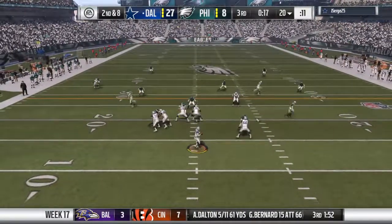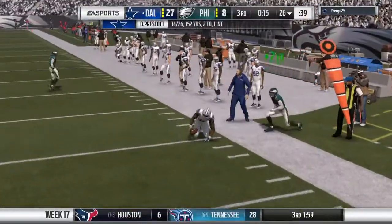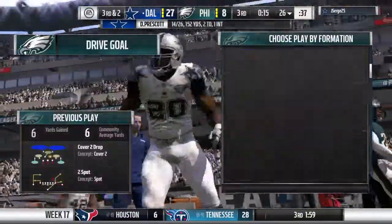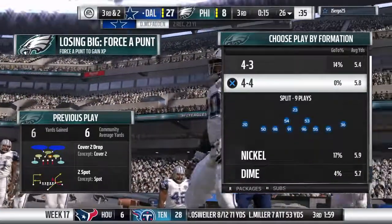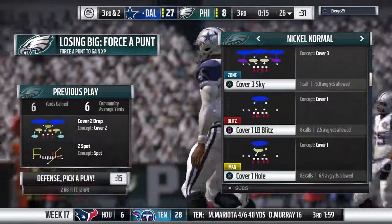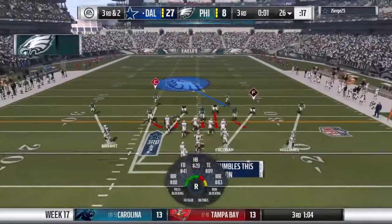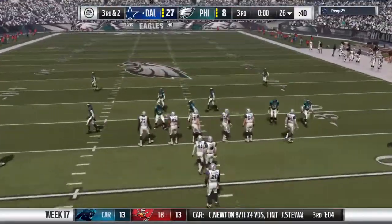Second down, Prescott. Finding his safety valve here. That's complete. Give him 6 on the play, and that'll bring up a third down. I know most of the time when the ball's in the air, you're thinking wide receiver, tight end, but running backs can be a big part of any passing offense nowadays. Looks like the defense in press coverage here.